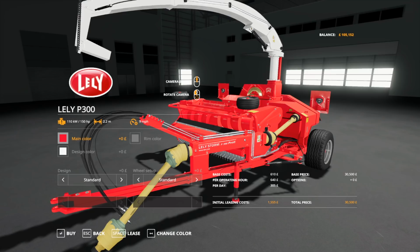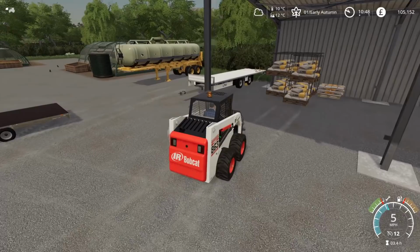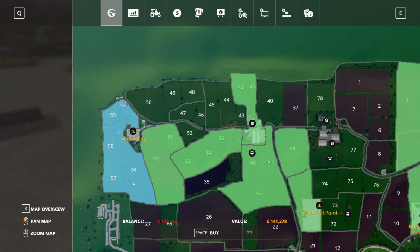But before any of that, and before I attempt to buy those fields, the muddy fields that I made muddy, we've got to make all this money from these, and I'm really hoping we are going to make quite a bit. How much are they? 141,000. Yeah, it's doable, but we do have a huge loan.